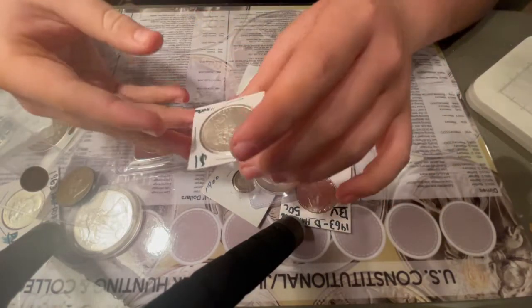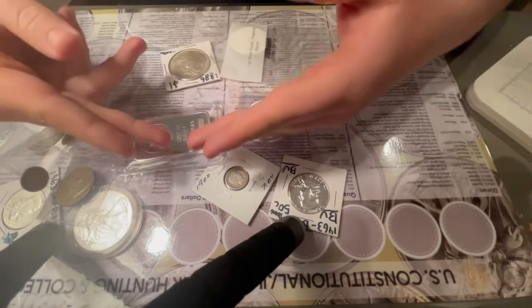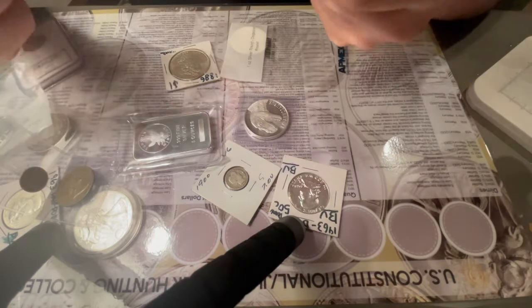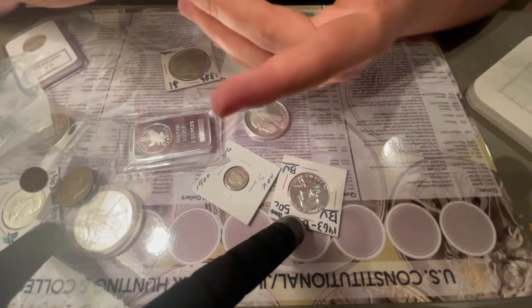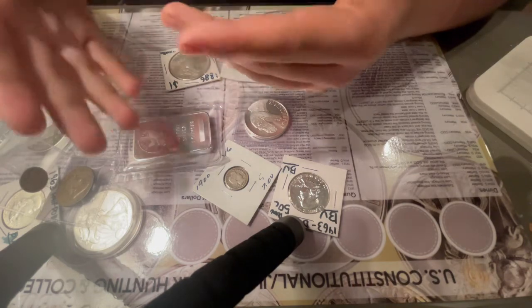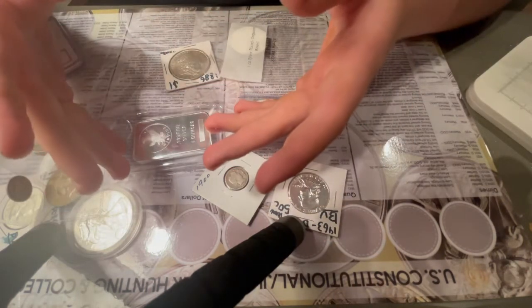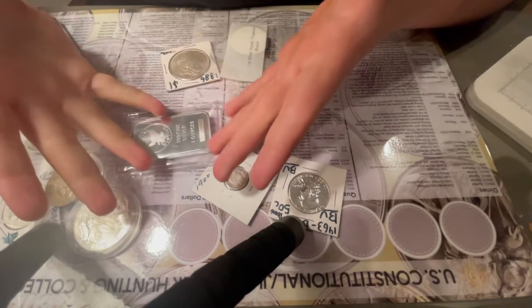But what I feel would be good for the price of silver and the economy is if a lot of these people who have hoards of thousands and hundreds of thousands of these silver coins were to simply release them back into circulation. I know that's going to be a very difficult thing to do.